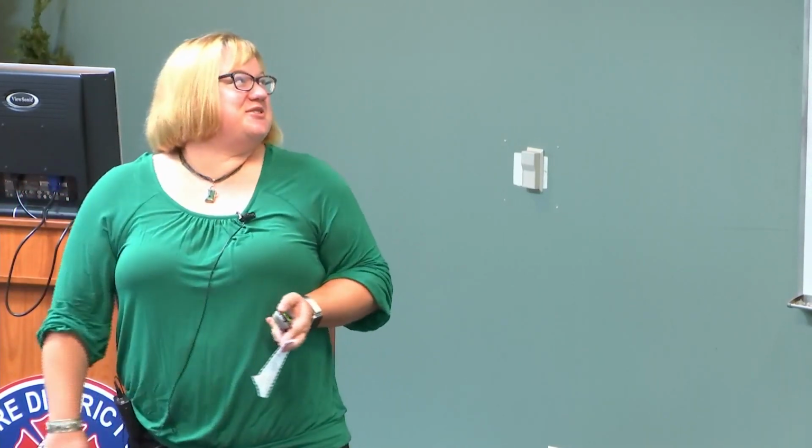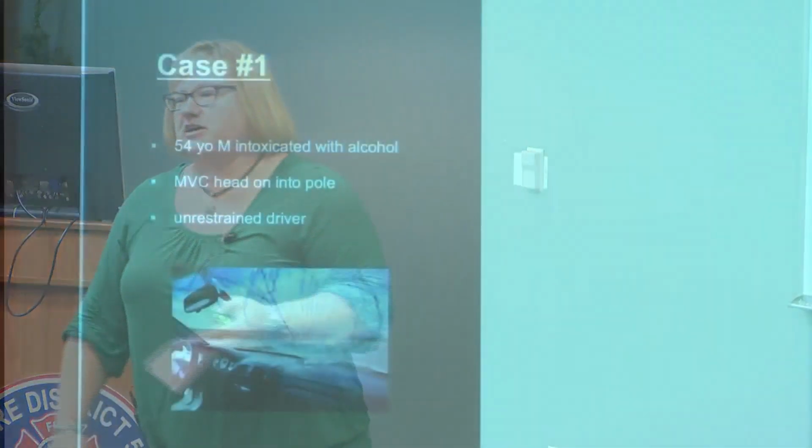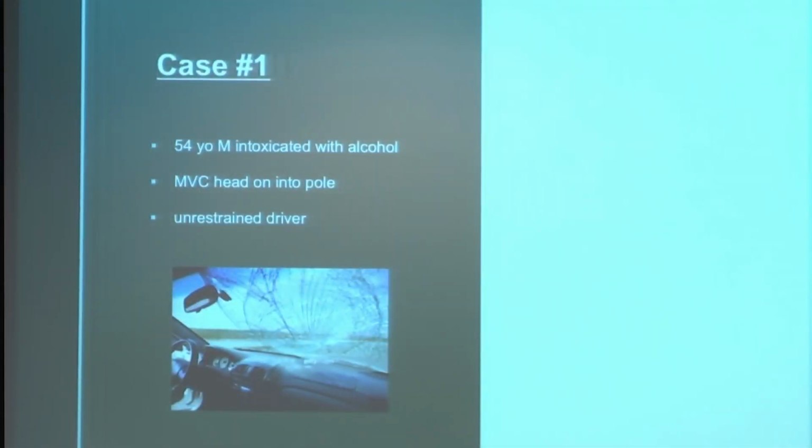Case number 1. We have a 54-year-old gentleman. You come to the scene. He's clearly intoxicated. His windshield's starred. You can tell he wasn't restrained, and he will admit to you he wasn't restrained. He was in a motor vehicle that crashed into a pole. God knows why, okay? So you show up on the scene.